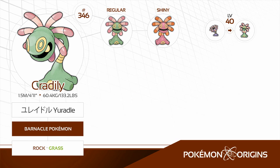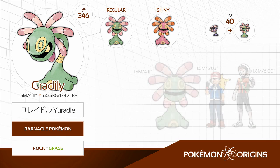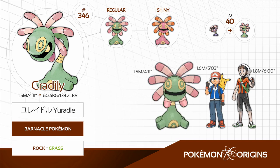But one more thing before we end. Let's look at how big Cradily is. Assuming that the height is its resting height, as we mentioned earlier, it's just a bit smaller than Ash. Obviously its tentacles do go higher than him, but the actual body is just a bit smaller than Ash, and a fair bit smaller than me. But it's a pretty bulky Pokemon. You wouldn't want to be swimming by and have this thing shoot its tentacles out and grab you. I don't think you want that, guys. But yeah, it's pretty big. It's not a tiny Pokemon like Lileep was.